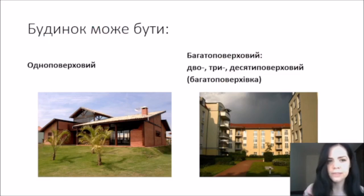Okay, a house can be одноповерховий. Одно comes from один and поверховий comes from поверх, which means story. So, одноповерховий means one-story house. Okay, or it can be multi-storied house.